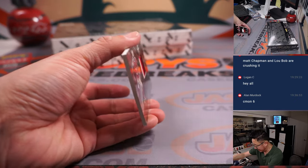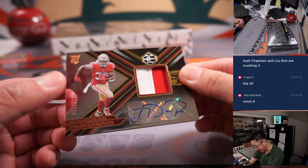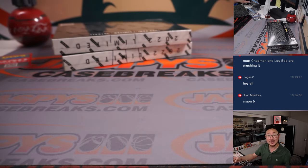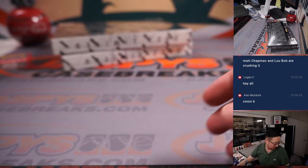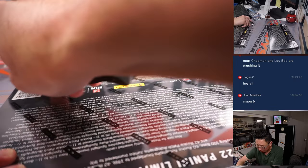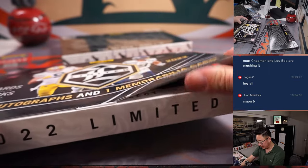And behind Mike Evans is a Tyrion Davis Price, 29 out of 199. And that is for Chris and the number 9. Number 9. All right. Next box. Alan's looking for upside down 9s. Yeah, come on, upside down 9.